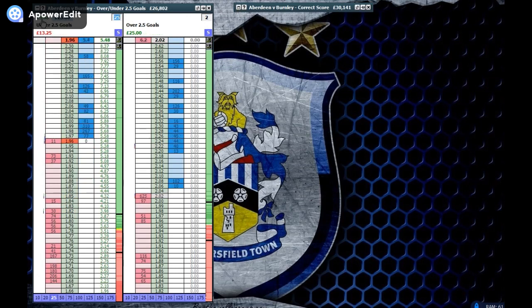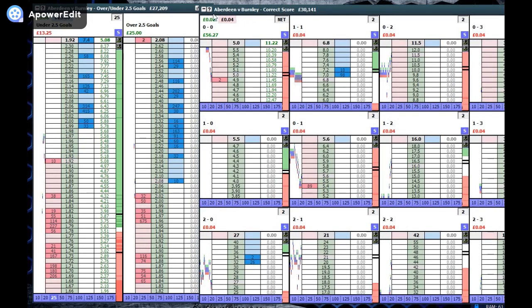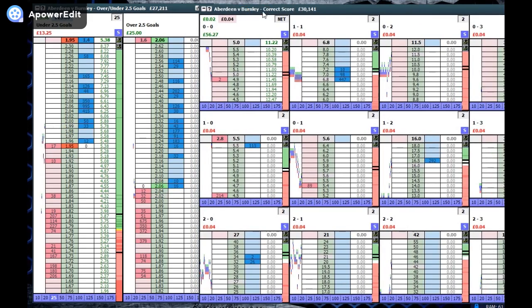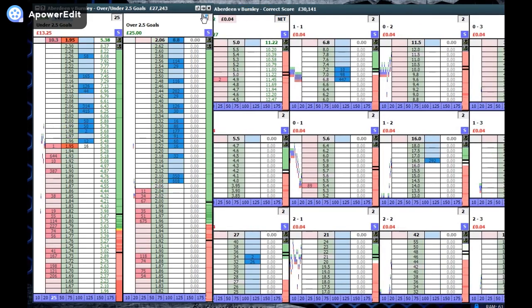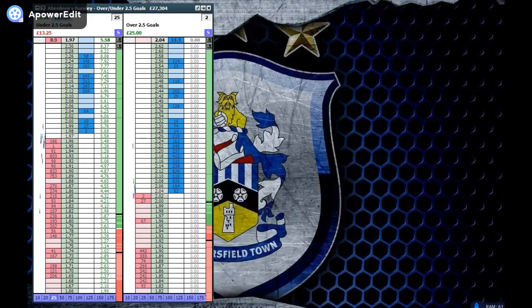Okay, honestly don't know score because I've got wrong match on here. I've got the Rangers match on. Okay, we can take the, I'm just waiting for it to settle. £5. Remember, we've got £7, £8 on at the bookies. So we could leave that one.